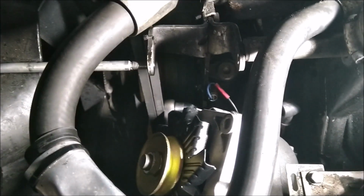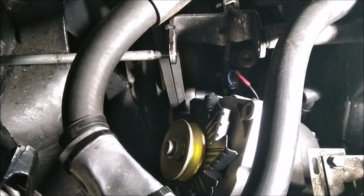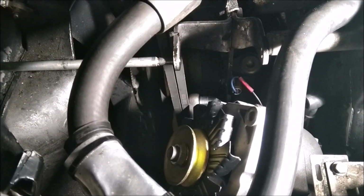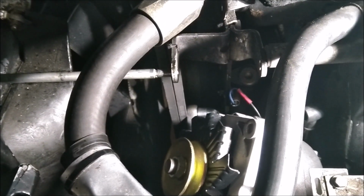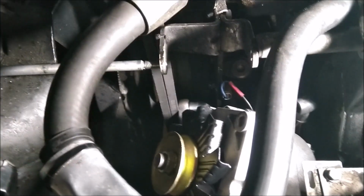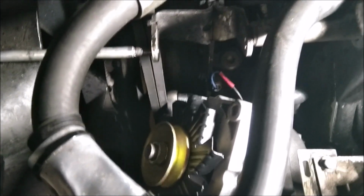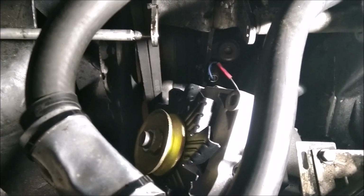The problem that I had is that the ears are too short on this one, and they showed me a couple of alternative alternators. I learned a lot about alternators in the last couple of days, but in short, I think what I have is going to work.